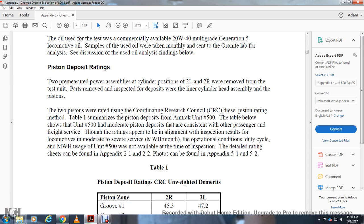and freight service locomotives. The rating appeared to be a moderate surface inspection result for the locomotive. The operating conditions and the duty cycle for the MWH usage of unit number 500 were not available at the time of the inspection. The detailed rating sheets can be found in Appendix 2.1 and 2.2, and photos can be found in Appendix 5.1 and 5.2.